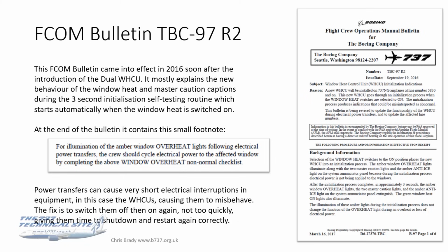At the end of this bulletin, and it's a 6-page bulletin, it's got a very small footnote, and it says, for illumination of the amber window overheat lights following electrical power transfers, the crew should cycle electrical power to the affected window by completing the above window overheat non-normal checklist. So why should the overheat light come on during an electrical power transfer?